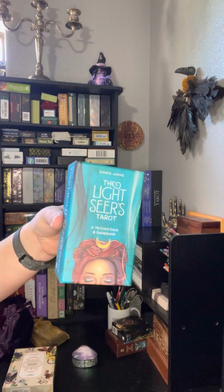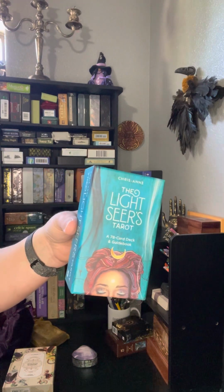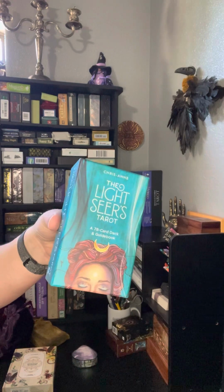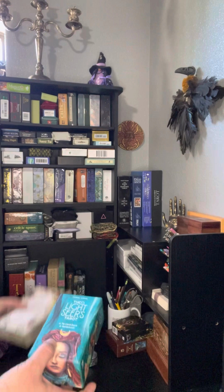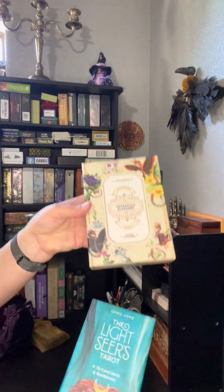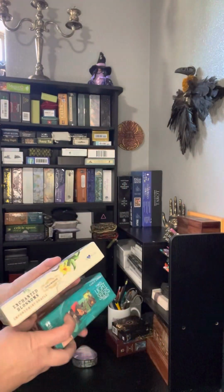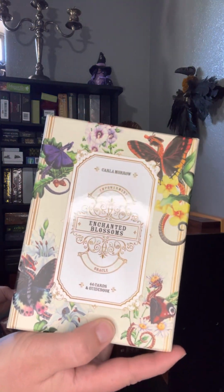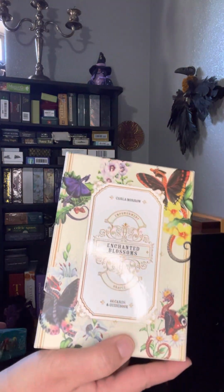For my daily pulls, I've started doing daily quick little one-minute reels and shorts here on YouTube and reels on Instagram daily. So I do a poll every week on Friday on my Instagram, and this week everyone chose the Lightseers Tarot, and usually I pull also for the Oracle, but this was a new deck for me, this Enchanted Blossoms, and I really wanted to use it. It's a gorgeous deck.